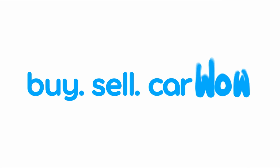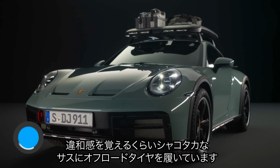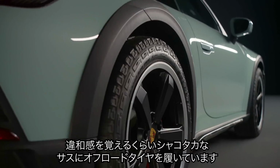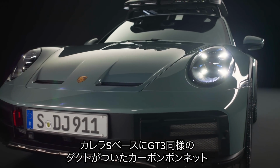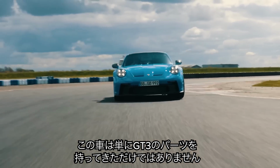Wow! The standard Porsche 911 is a low-slung coupe, but this new Dakar isn't. It still looks sleek, but there's something very weird about a brand new 911 on jacked up suspension and huge knobbly tyres. It started life as a 911 Carrera S, but Porsche gave it the same vented carbon fibre reinforced bonnet as you get on a GT3. This isn't the only upgrade that comes from the GT3 though. I'll tell you all about the other bits later on.